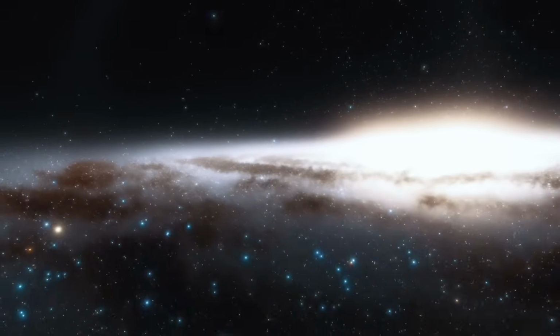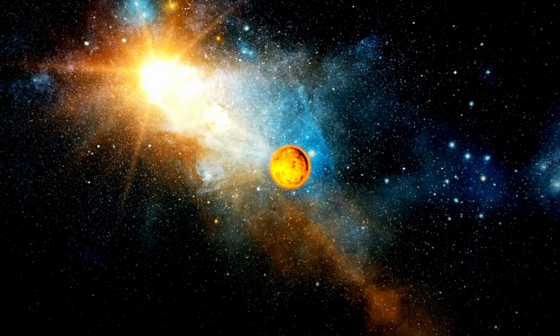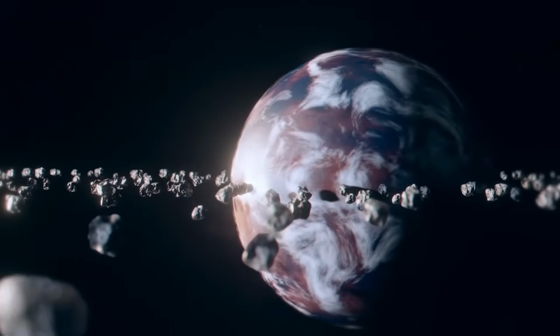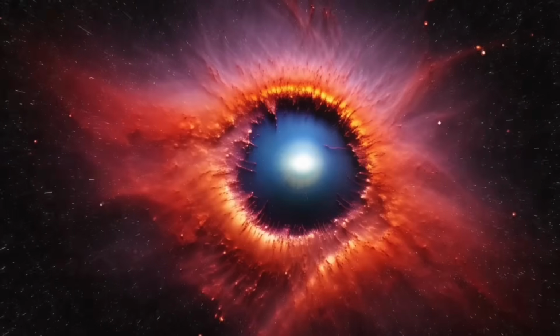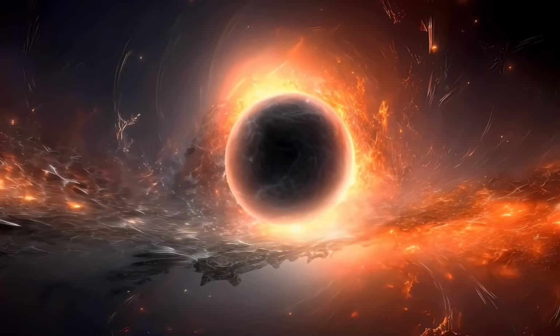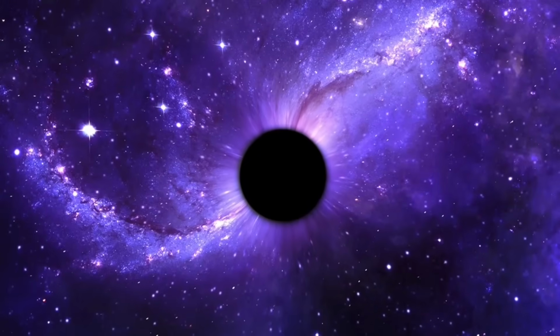Once the star exhausts the last of its nuclear fuel, the delicate balance between radiation pressure pushing outward and gravity pulling inward will vanish. Without the outward pressure generated by fusion to counteract the crushing weight of its own mass, the core will collapse in an instant, setting the stage for a cataclysmic supernova.